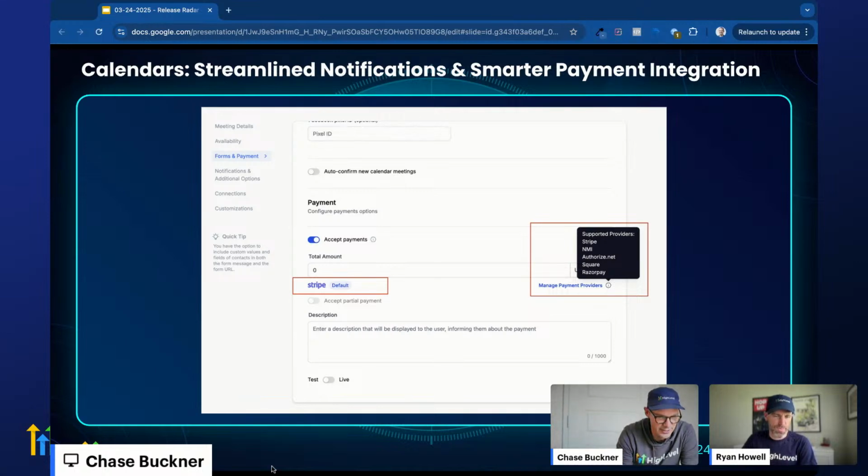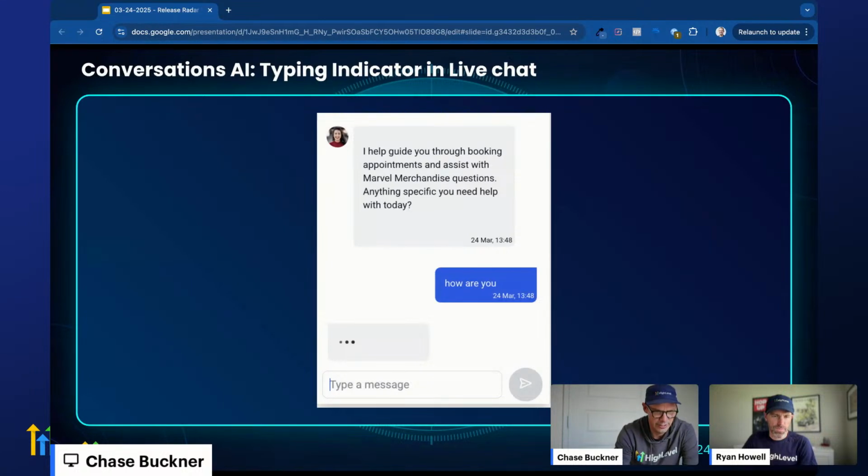Happy Friday to you. Let's check out our next release, Conversation AI. We got the typing indicator. This is one of those little but awesome ones. We were talking about this a lot in our product marketing meeting today. Perception is reality. When people can see what's happening, it makes them feel like things are happening quicker, even if they're not. So giving the user that visibility is really nice.